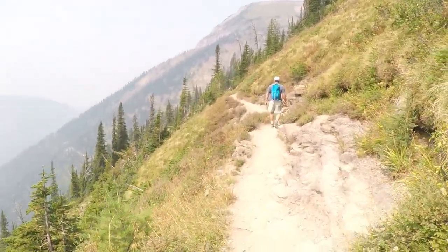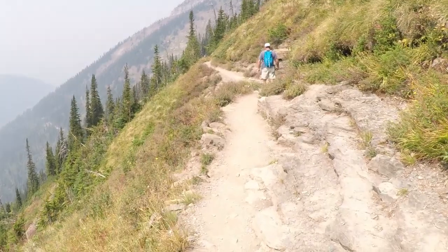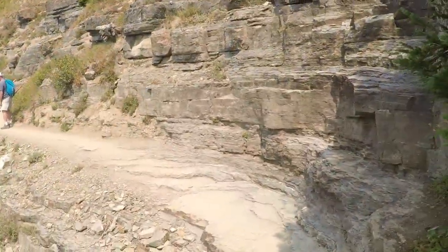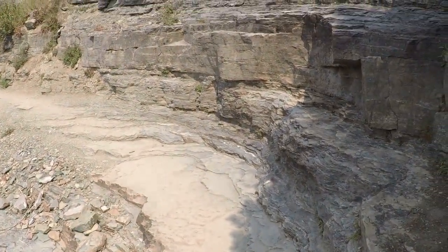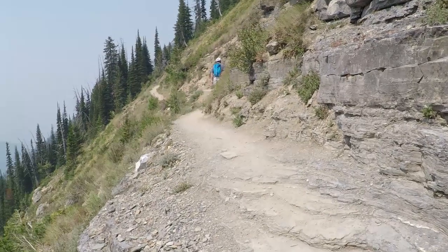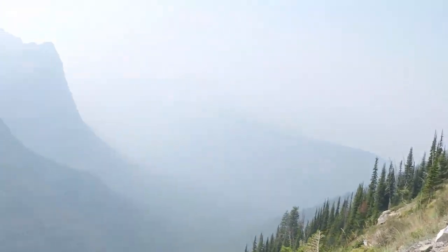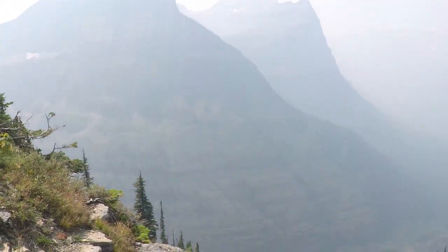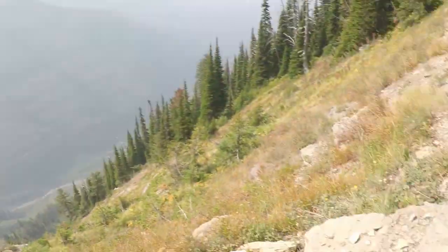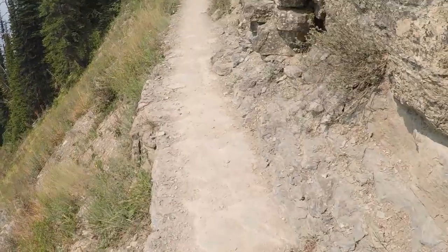Tricky again. Okay. I got it. Woo! Oh, there it is right there. Y'all see, I'm standing on a cliff. Standing on a cliff like a mountain goat. Man, that's a long ways down. Whoosh! It's awesome.